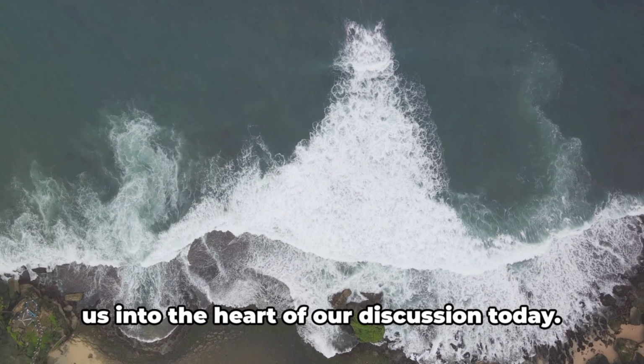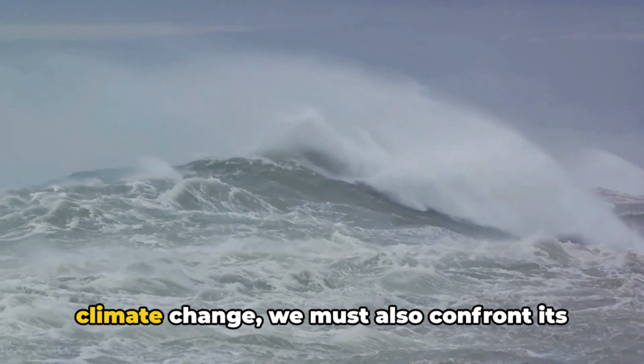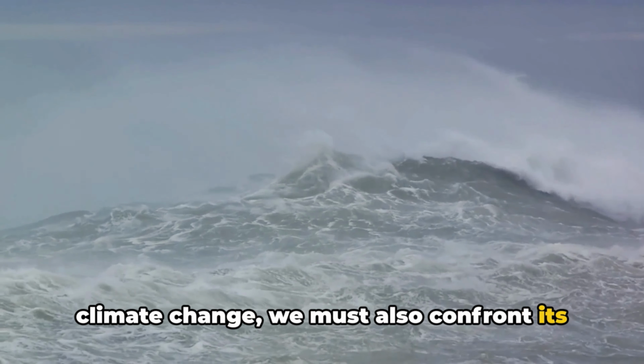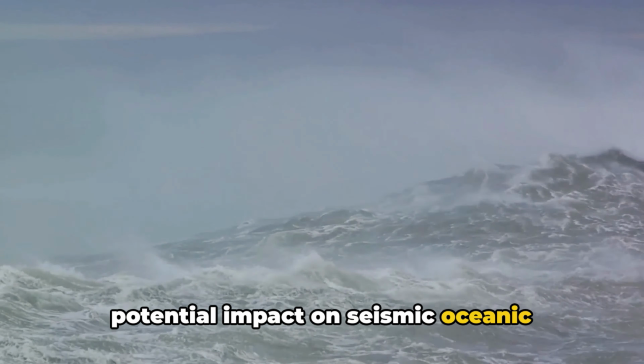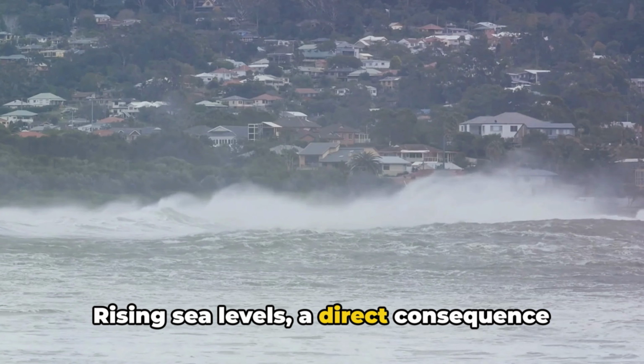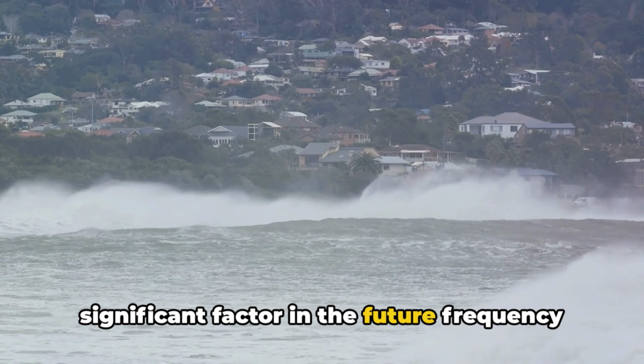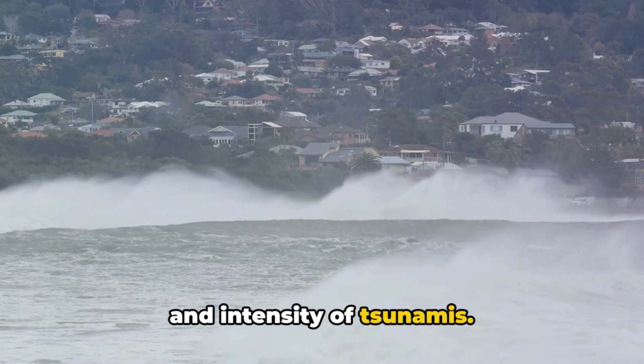This question propels us into the heart of our discussion today. As we grapple with the realities of climate change, we must also confront its potential impact on seismic oceanic events, specifically tsunamis. Rising sea levels, a direct consequence of our warming planet, may be a significant factor in the future frequency and intensity of tsunamis.